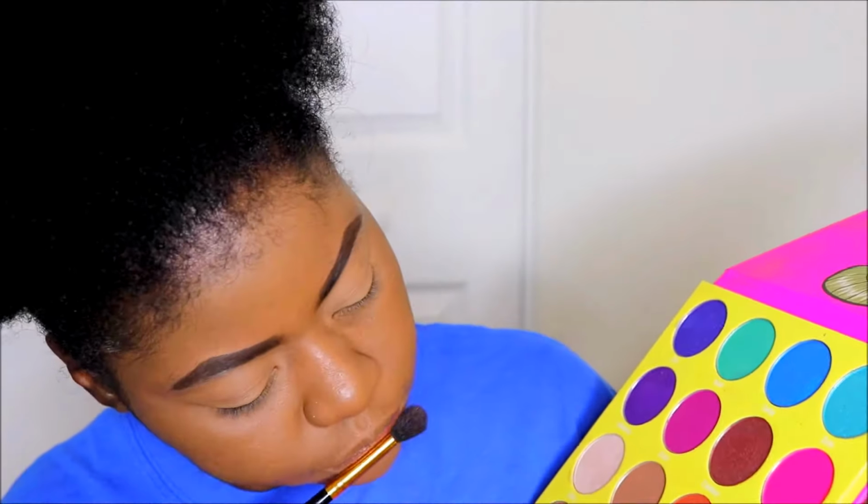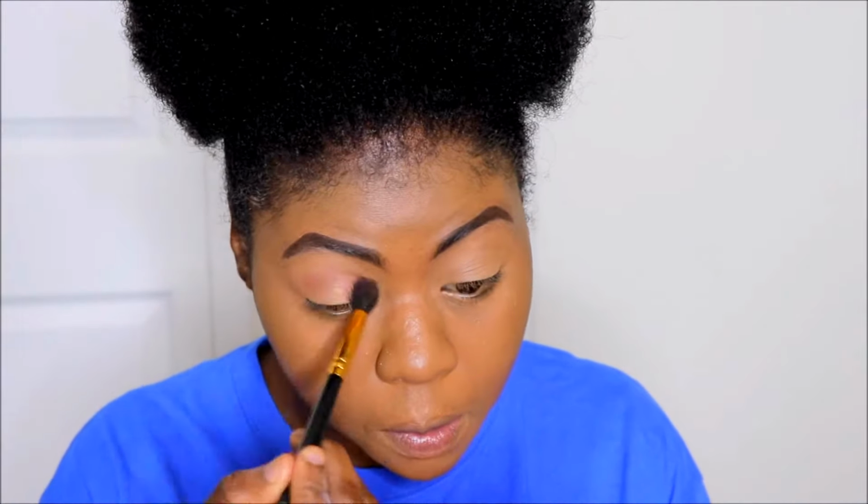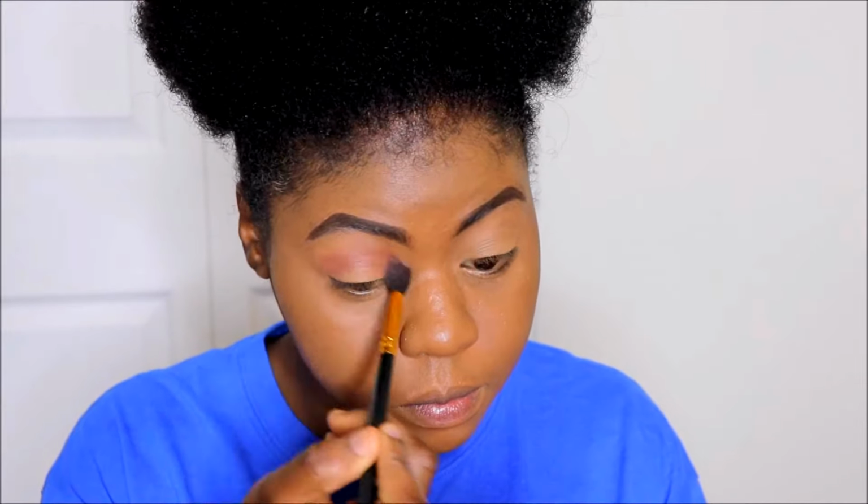I don't know why I brought both of them out, but I didn't use my Zulu palette, which was a small little kit. Yeah, I was mad when they put this on sale after I bought it, but it's okay. We're gonna act like it didn't happen.